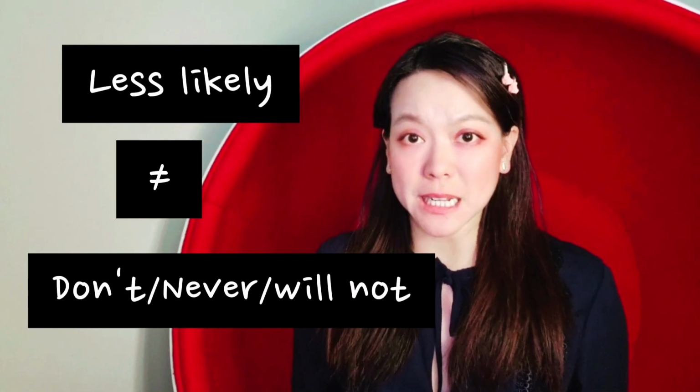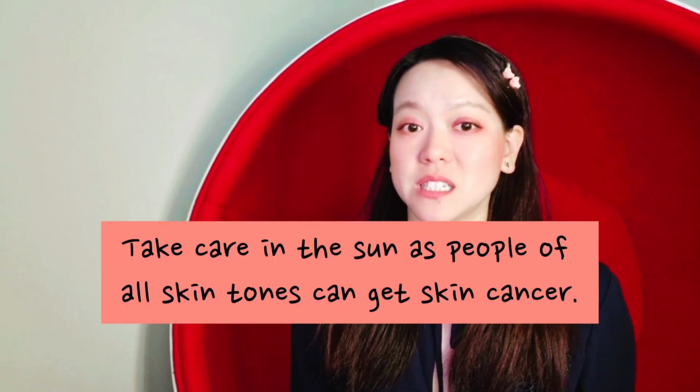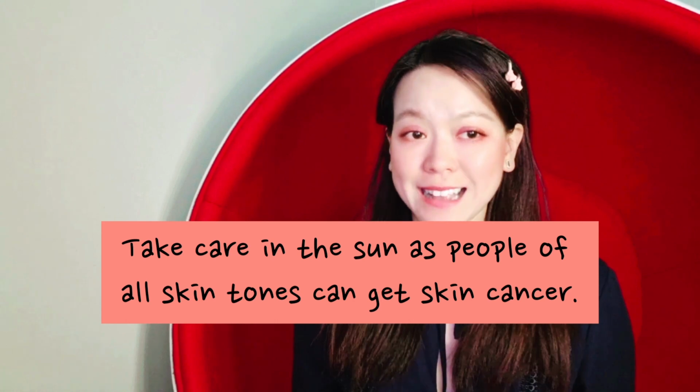So does that mean if I don't have those risk factors or if I have darker skin, I won't get sunburn? So people with naturally dark or brown skin are less likely to get sunburn because the skin contains melanin, which lowers the risk of skin cancer. But less likely doesn't mean don't, never, or will not. So anybody, regardless of skin tones, can get skin cancer.